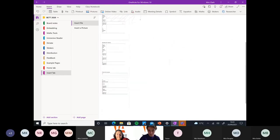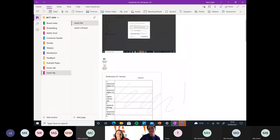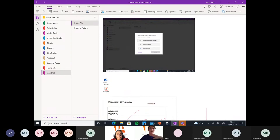And I go through, and even if it's like a 5-page document, I just press the control button and I select all the ones that I want, right click, set picture as background. And I do that with all of the stuff that kids are going to be accessing so that it doesn't get deleted. It stops students moving things about. It stops students from deleting things, especially if it's in their notebook.